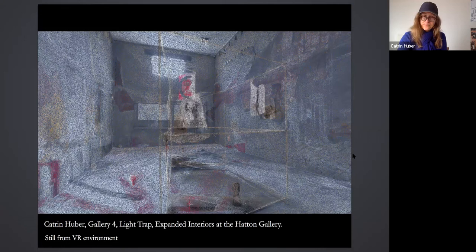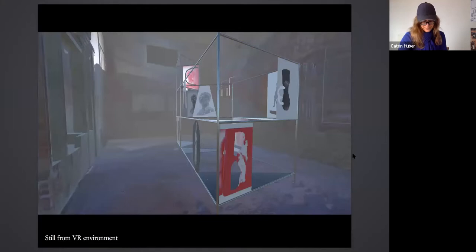You have different rooms, like the room in Herculaneum and also the underground passageway in Pompeii. Here you see a still from when you see the space as a point cloud, like a scanner sees it. But really, you can see also the work itself in the exhibition space. And light and shadow become very prominent and animate this space very much.